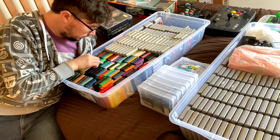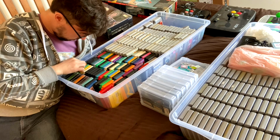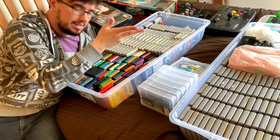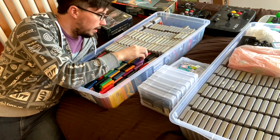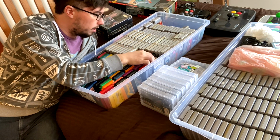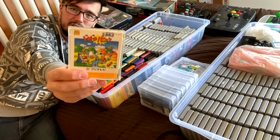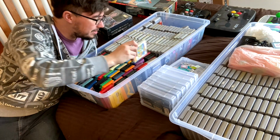That's green. But for some reason, is that it? No, all right, it's in here. So it's a green one. It's in here somewhere. Then I also have, oh, did you know that Mario 2 was actually Doki Doki Panic? Yes. Yeah, there it is.